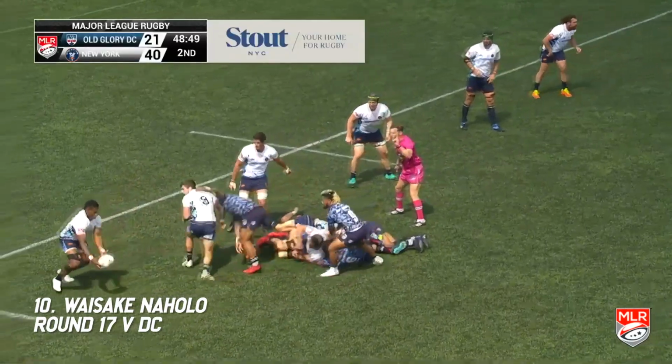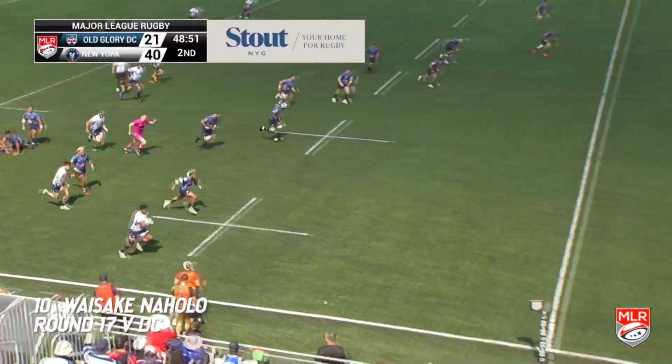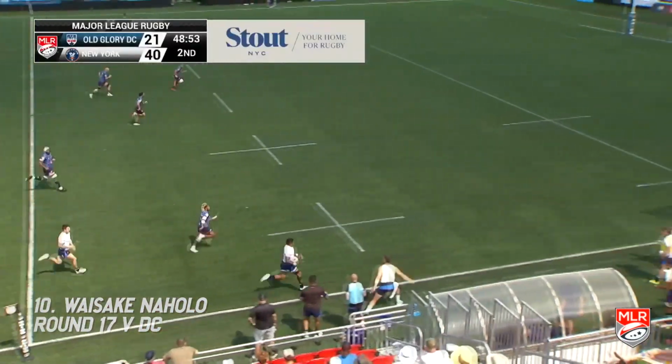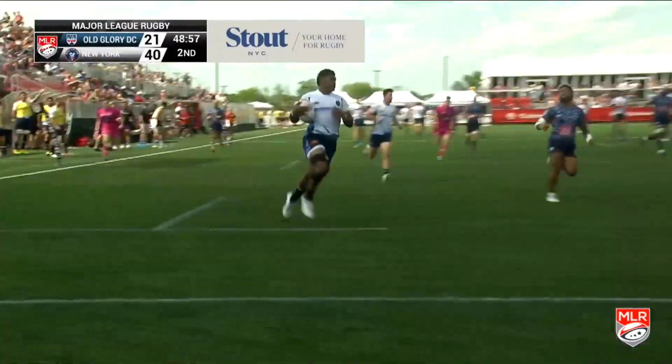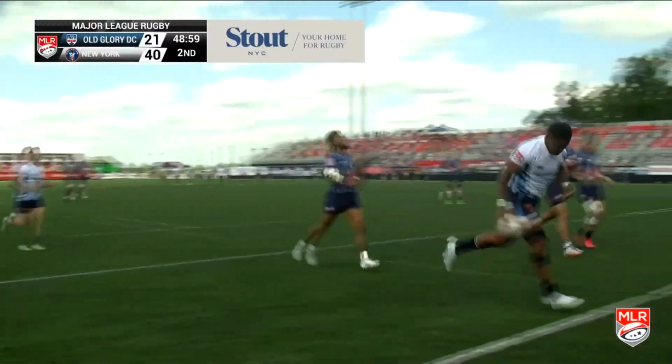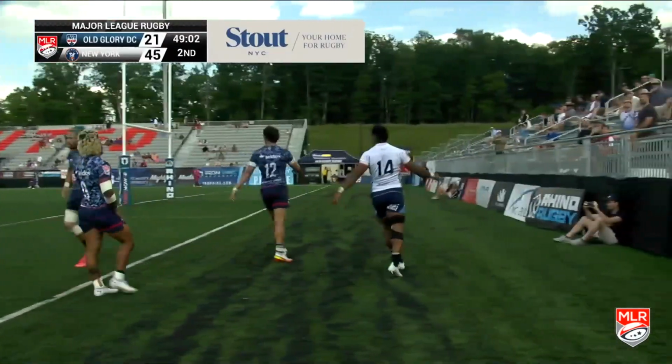Saifaloy takes it to the ground, but now it's turned over. Here's Naholo. To begin with, Waisake Naholo. He's going to go coast to coast. Nobody's going to get him, and he's in for another easy try for New York.